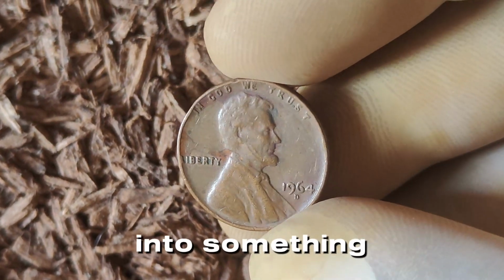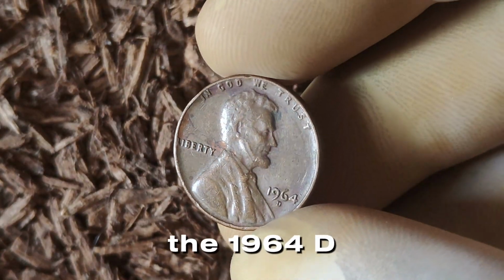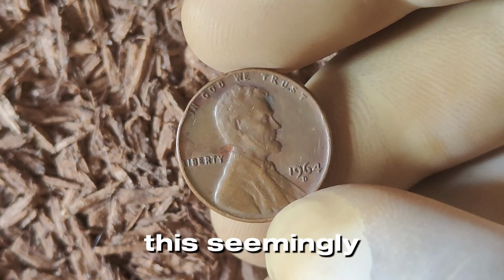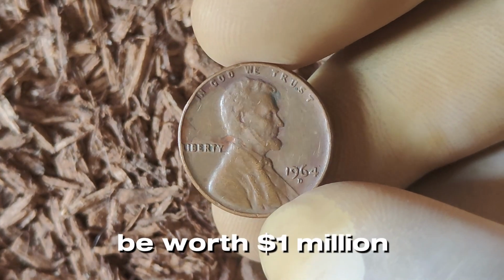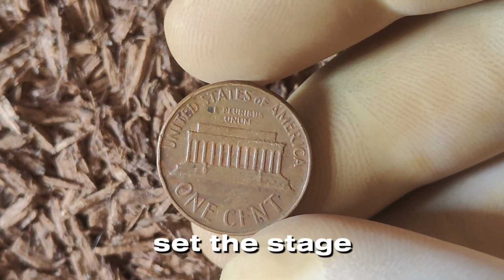We're diving into something truly extraordinary in the world of numismatics, the 1964 Lincoln penny. This seemingly ordinary coin could be worth $1 million, and I'll tell you why. First, let's set the stage.